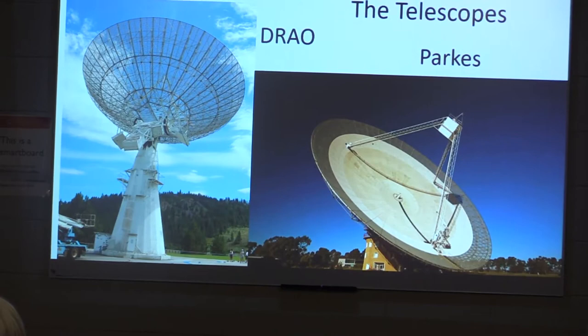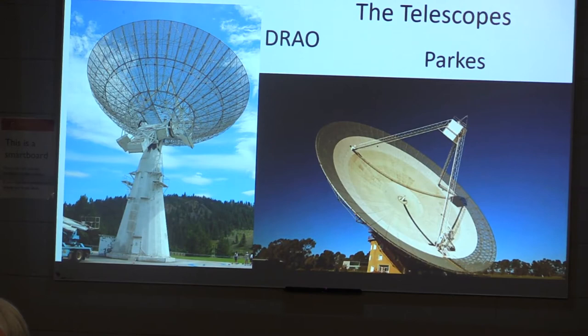And this whole thing began with Professor Landecker, who was for a long time the director at DRAO. That telescope is the same size as ours at Mount Pleasant. It's 26 meters. And it was built even earlier. Both of these two telescopes were built in the very early 1960s. But they're both still in operation. And if we hadn't had them, we wouldn't have been able to do the survey.